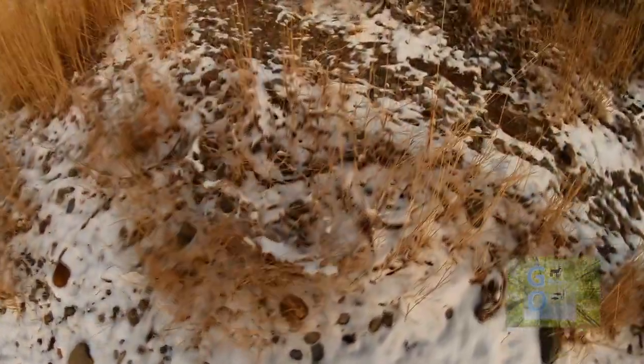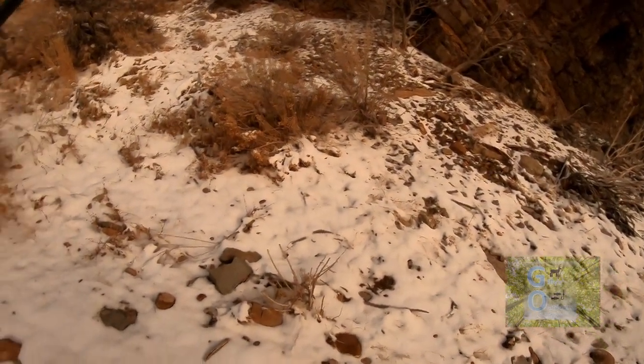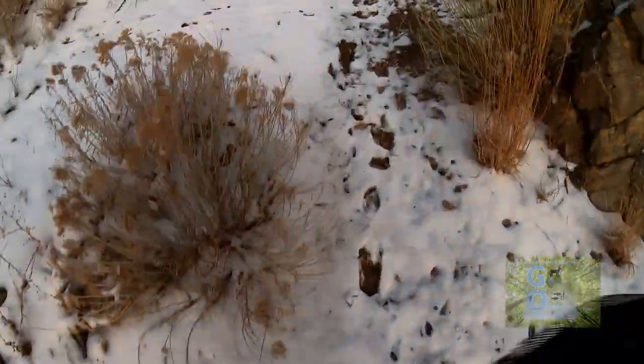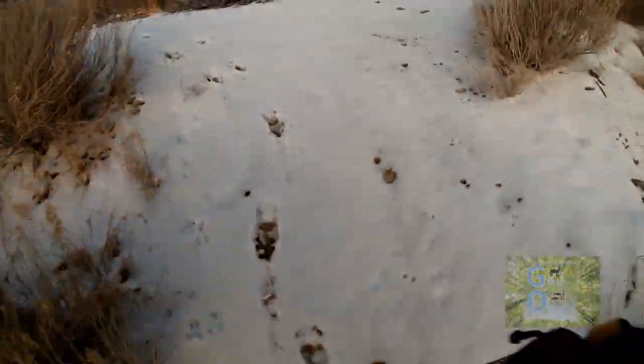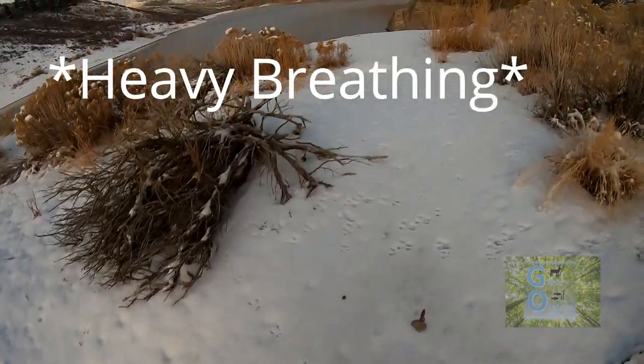Oh, that's a little steam now. Deer, something's been walking up it. Yeah, there we go. Deer.